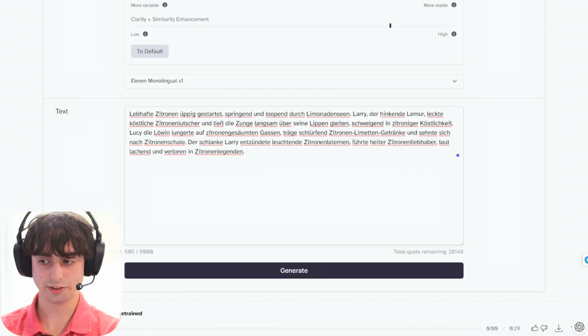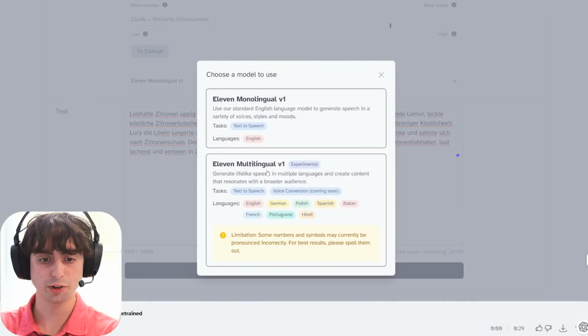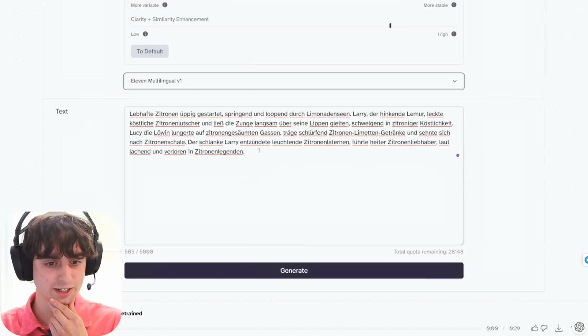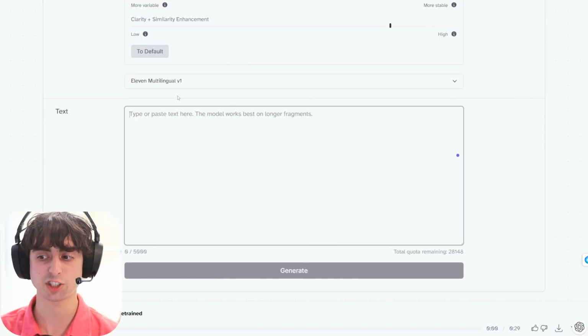I'm going to take a guess in that it sounds correct in German, but it's like a very, very thick, heavy American accent where there's definitely a difference in the generation there. The multilingual 100% sounds more Germany, if I could even say that. Interesting. Let's go ahead and try this now phonetically, meaning it's going to try to spell it out.